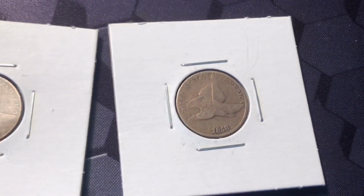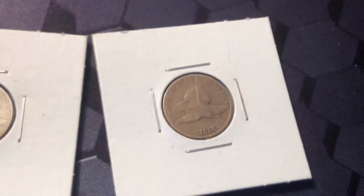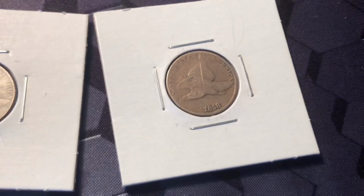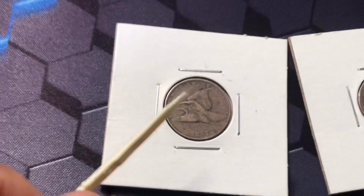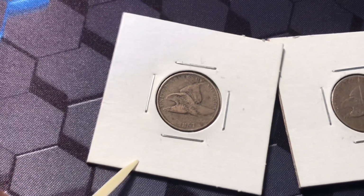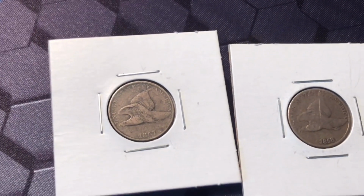So the value of the one on the right, I would give it anywhere between like $20 and $30, depending on who you're selling it to. Maybe, I would say probably $15 and $30, depending on who you're selling it to. The one on the left would get probably anywhere between $25 and $35, maybe $40, depending on who you're selling it to. It really depends on how bad the person wants the coin, where you're selling it, and how good the pictures you take of it are, and just how well the person examines the coin.